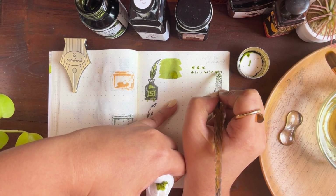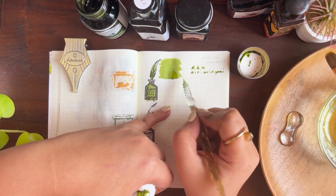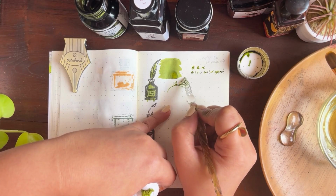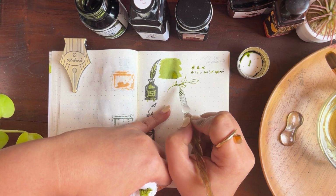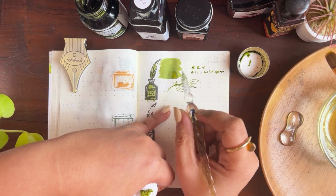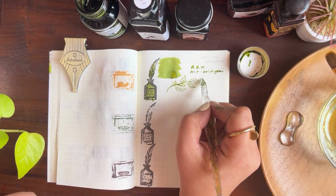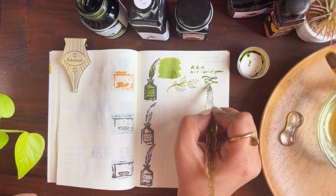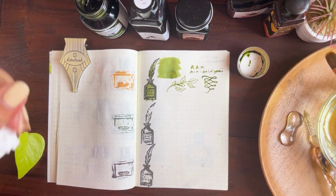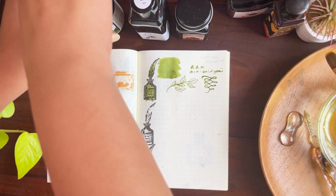Alt-Goldgrun, German, I think, yeah. So I think I have enough greens already, guys. What do you think? So it has some shading properties, but when it dries, later I can show you. So yeah, that's one and only Rohrer and Klingner I have.